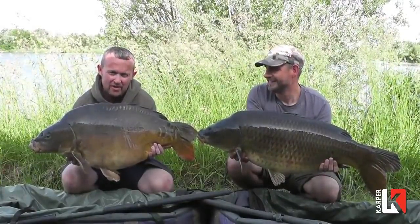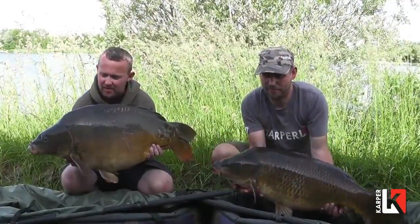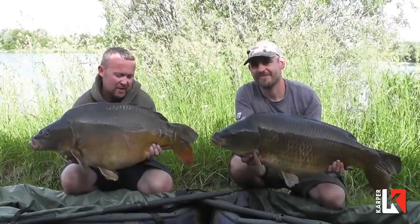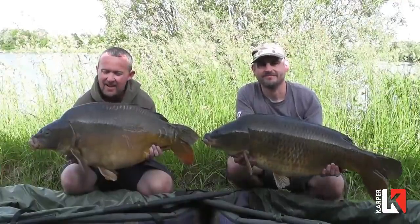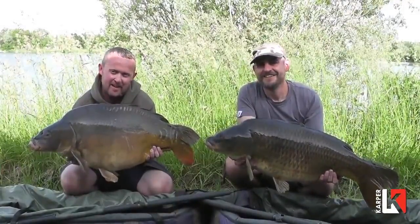And then my rod, literally seconds ago, I was going to put it in the back of the van, it's ripped off, a lovely 31 lb 15 oz mirror, falling again to the KARPER Ultra Fluoro RS Red pop-up. Awesome, what an end. Just goes to show, leave your rods in right till the last minute.